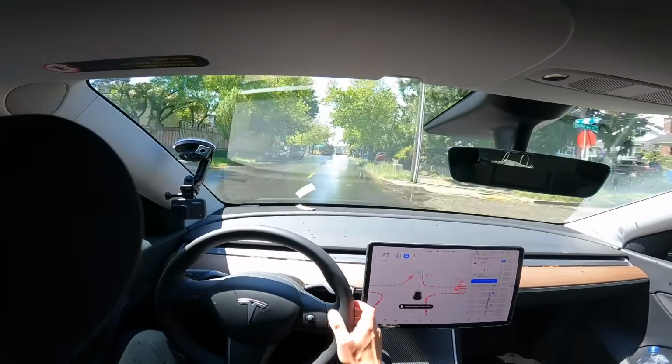Oh well. And that was another situation where I could have easily disengaged it, and it wouldn't have been a problem. I just drove around the truck way ahead of time, but I'm just kind of testing it for the sake of testing it. And I don't think anybody was behind me then, so I just wanted to test it.